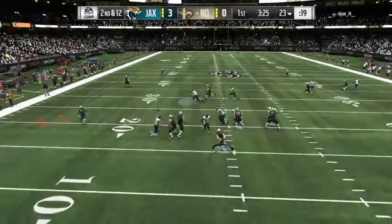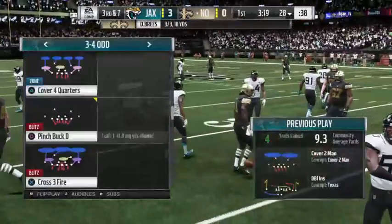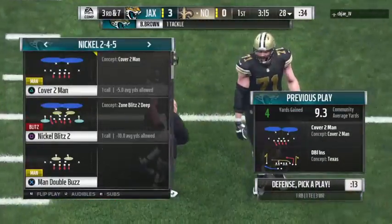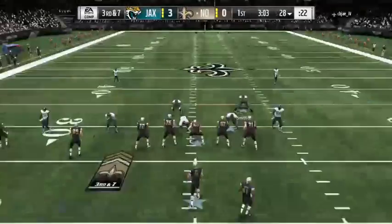Shotgun now for Breeze. Out to the flat. That's complete to his running back. And this one will go to the 28-yard line. 4 yards on the pickup, and all of a sudden here, it's 3rd down. I know most of the time when the ball's in the air, you're thinking wide receiver, tight end, but running backs, they can be a big part of any passing offense nowadays.